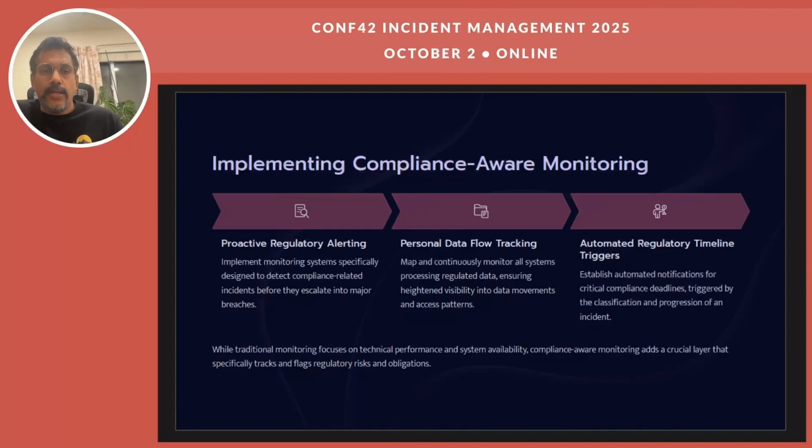Now let's look at implementing compliance-aware monitoring. The first aspect is proactive regulatory alerting. Ensure that the monitoring systems, which are used to identify incidents, are specifically designed to detect compliance-related incidents before they escalate into major breaches. The second aspect is personal data flow tracking.